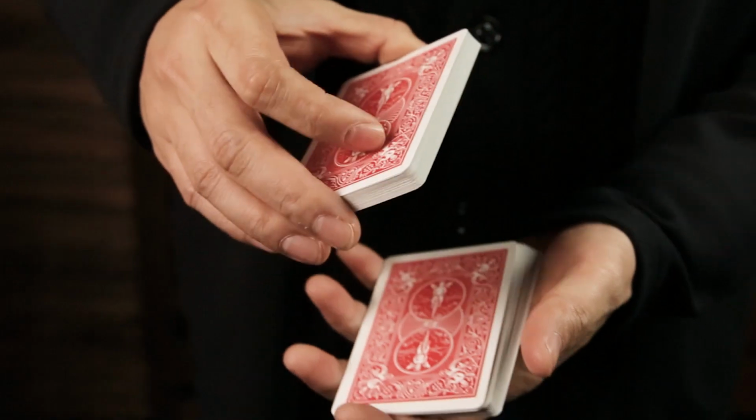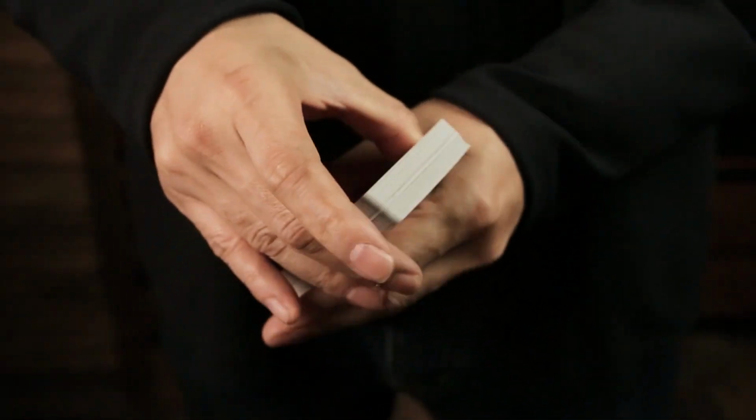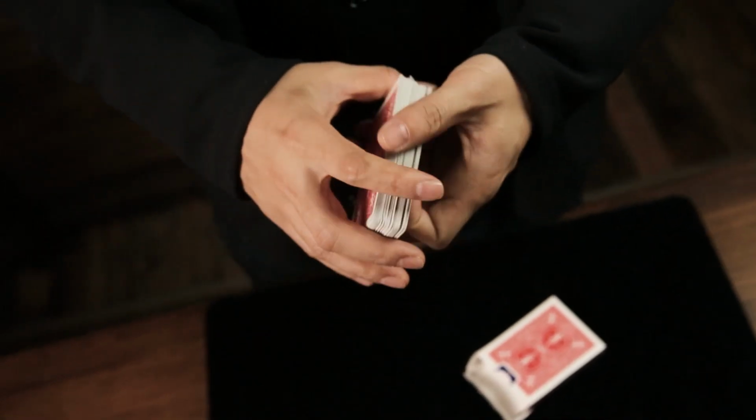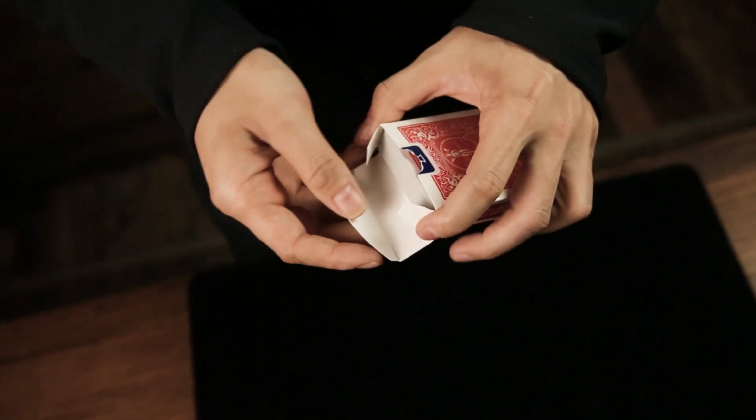It does not need any setup or reset. Perfectly concealed and ready to go at any time. Take it with you and imbue a new miracle into your impromptu card magic set.